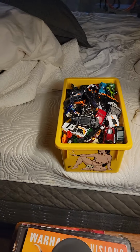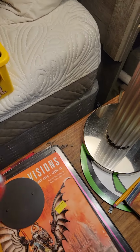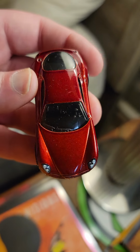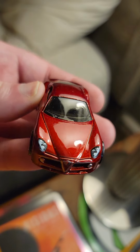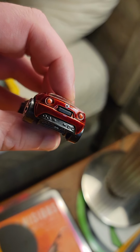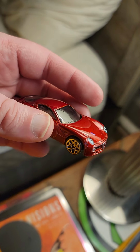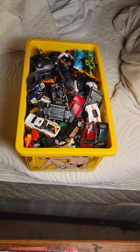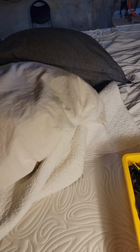So there's a lot of versatility really with diecast cars, and they're just so well made too. I mean, this is a line that's so cheap, and yet people are always willing to pay extra money for them, just because of how well they're made. This is another example, this is a Hot Wheel, and it looks like a little miniature model kit. So that's it for my collection as of now.